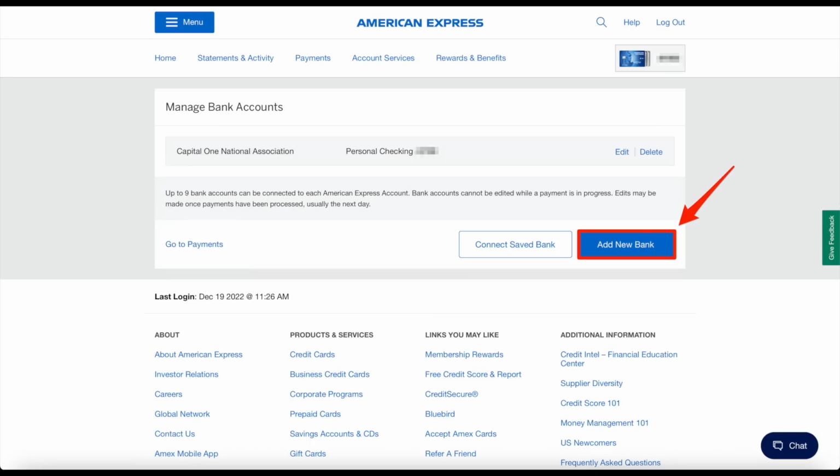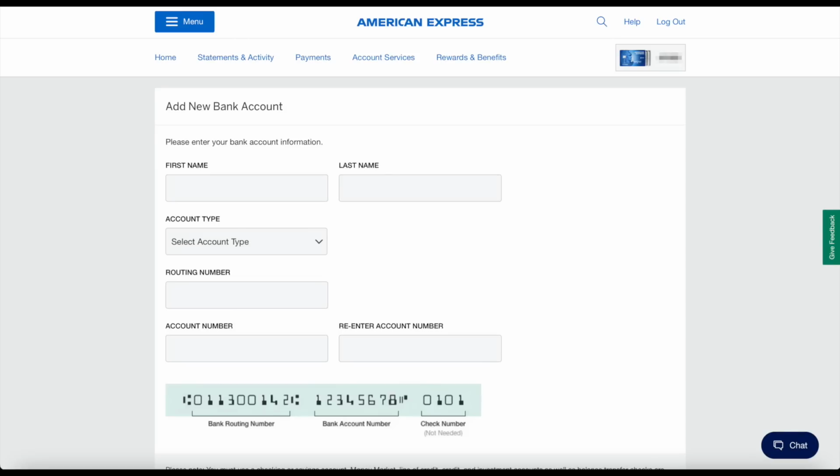So to add the new one, that is your new business checking account or any account you want, tap on the blue button that says Add New Bank. The screen flow will then move you on to the next step to add a new bank account. Just provide your first and last name, the account type, and yes, business checking account is one of the options. You'll have the routing number and your account number for your new Amex Business Checking Account. You can find that on the dashboard without a problem. Enter those digits in there, go to the next step.